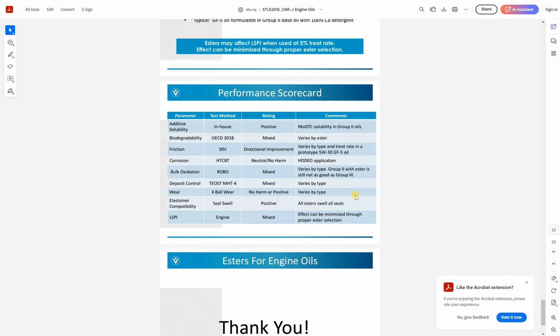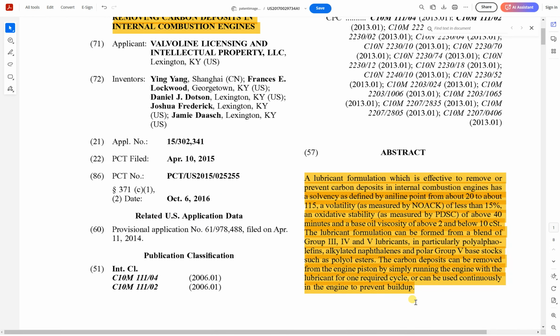Maybe that's not a bad thing, because you know, you've got high mileage oil, for example. Maybe they've got an uptick in ester to help make seals a little bigger so they won't leak. But the point I'm saying is that the Premium Blue Restore is for one-time use only. But clearly in this patent, they reference something that can be used continuously to prevent buildup. And definitely that's not Restore. That's definitely not the Blue Restore.